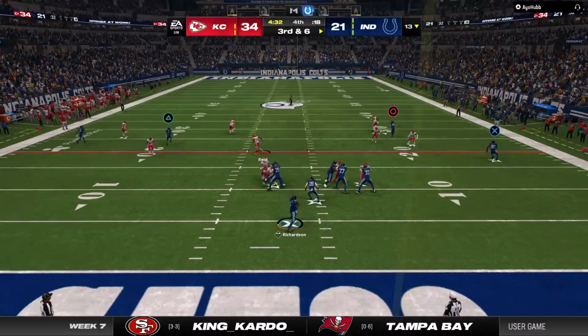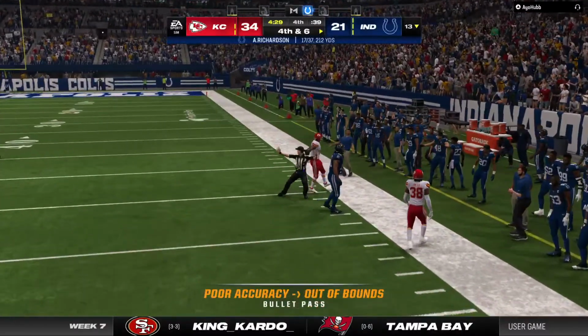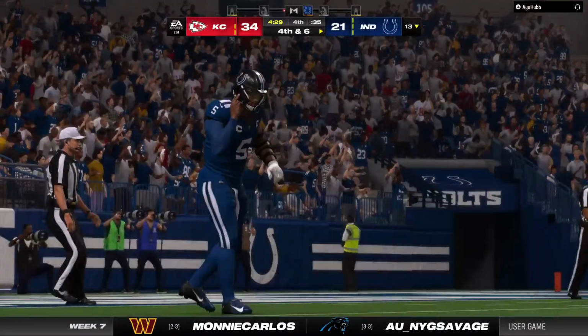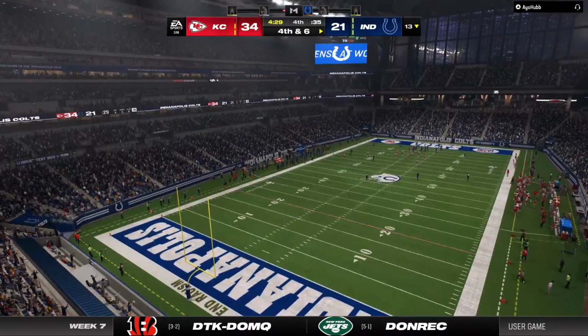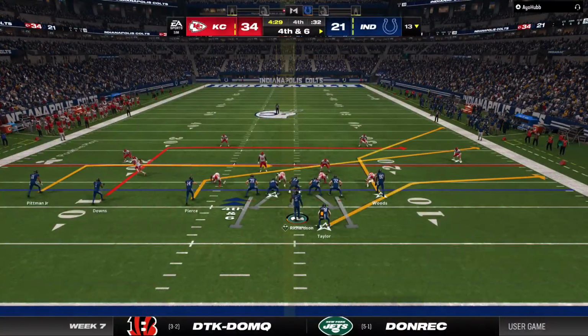And Richardson back to throw it. Oh, he had him. He was open, but he couldn't get it to him. It's incomplete. It's 4th down. All right, they're going to try and keep hope alive here on 4th down.